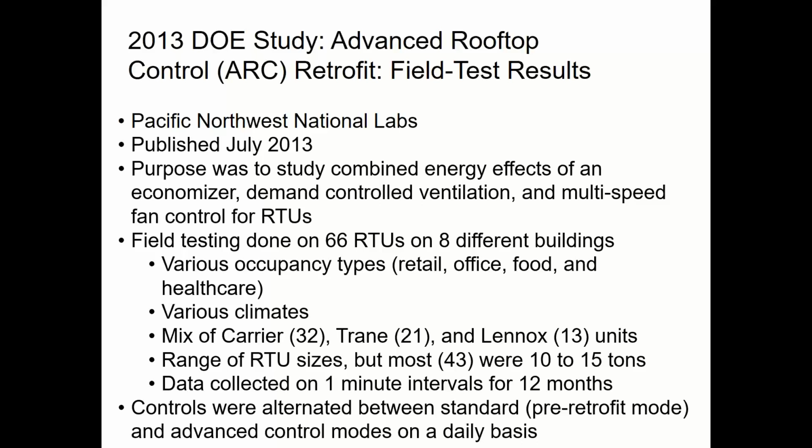Or what I can do is take a bunch of buildings that don't have the technology and look at those, and then take a couple buildings that are very similar and put the technology in and look at those and try to compare them. But that doesn't account for the ways that different occupants might behave and interact. So what this study did is different than both of those.